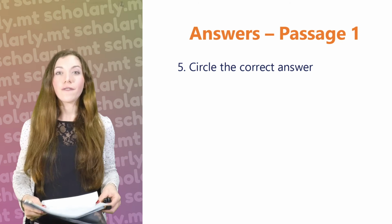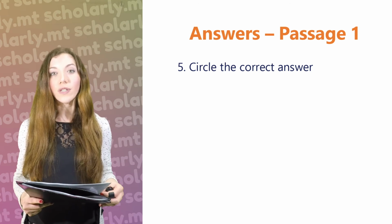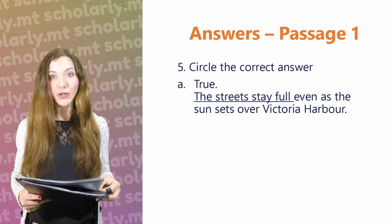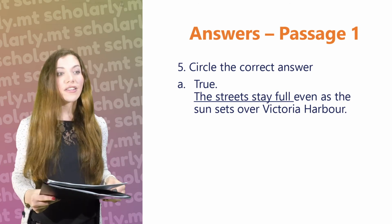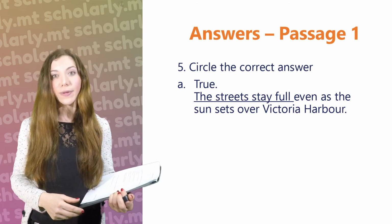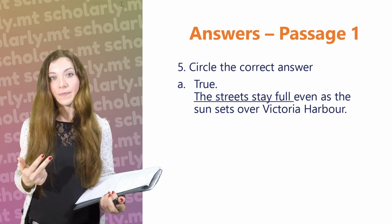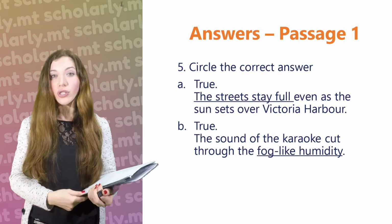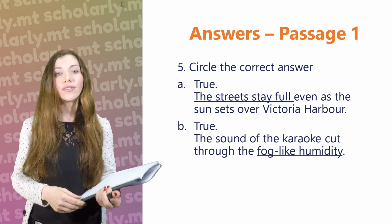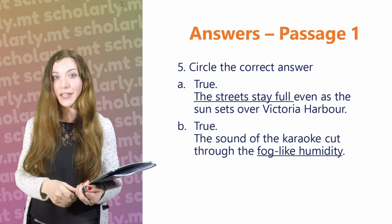For question 5, we had to circle 3 statements, whether they are true or false, and we had to give a reason. For A, the answer is true, and you can quote, "The streets stay full even as the sun sets over Victoria Harbour." So the keywords over there were the streets stay full. For B, it's also true, and we can quote, "The sound of the karaoke cut through the fog-like humidity." And the keywords over there were fog-like humidity.